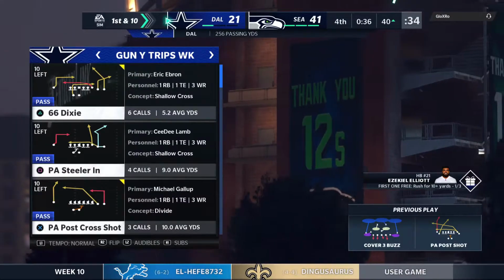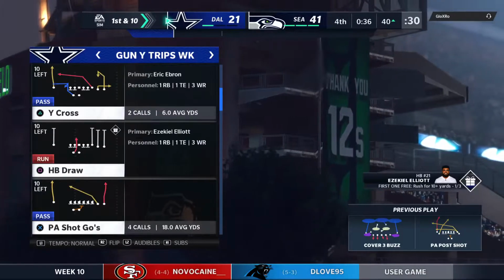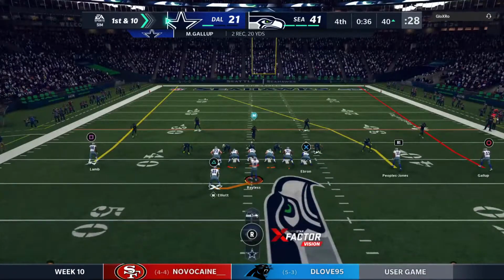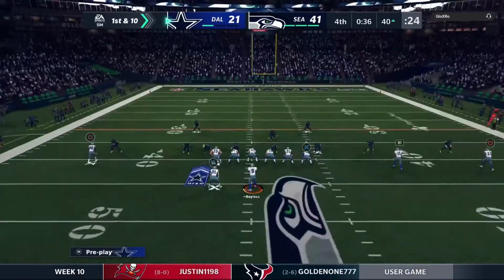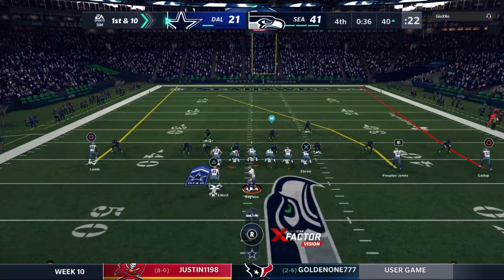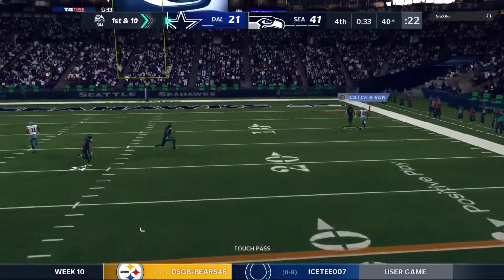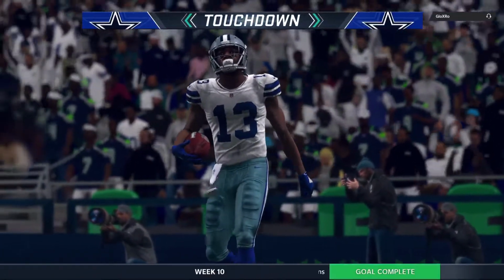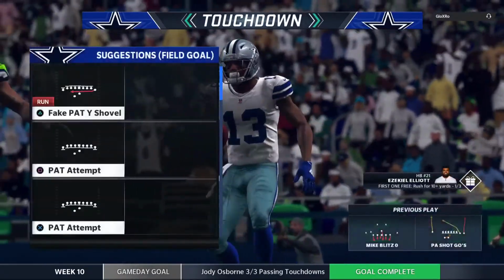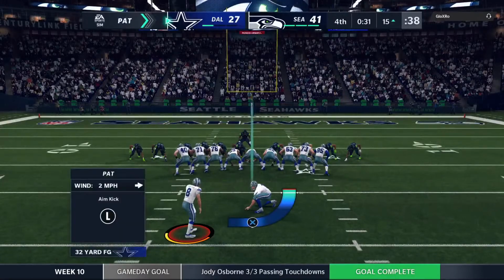Clock management definitely critical here if they want to get back in this game. Absolutely agreed. They have to up the tempo in this case, down a couple of scores. Want to make sure they have a chance to win this ball game. 50 seconds. They'll look to throw here on 1st down. Now a desperation throw deep downfield, and he takes this one into the end zone. And all of a sudden, here in the final minute, things get a little bit tighter.